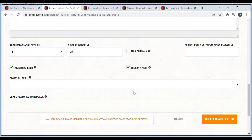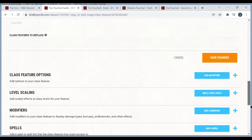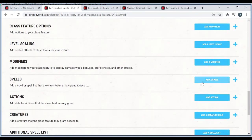The feature type is going to be granted. Additional and replacements are designed to be things like optional features for Tasha's, if you wanted to create them. This is just going to be automatically applied to the sheet, so we choose granted. Obviously, we don't use anything there because we haven't chosen replacement. Create class feature. So, what we should do here is go into spells.